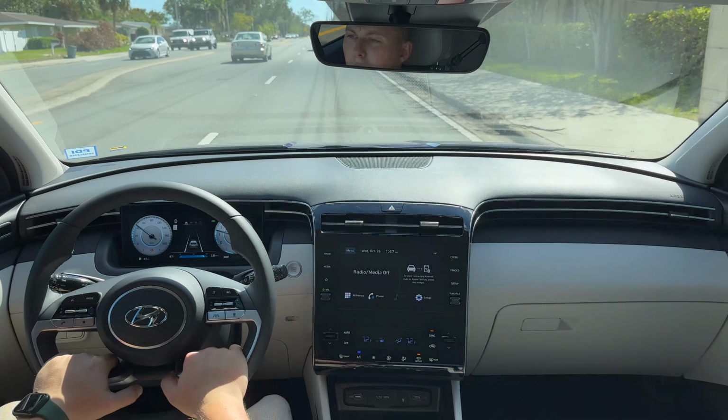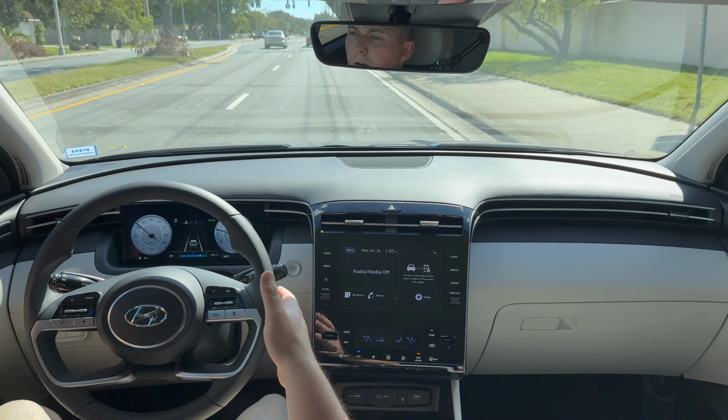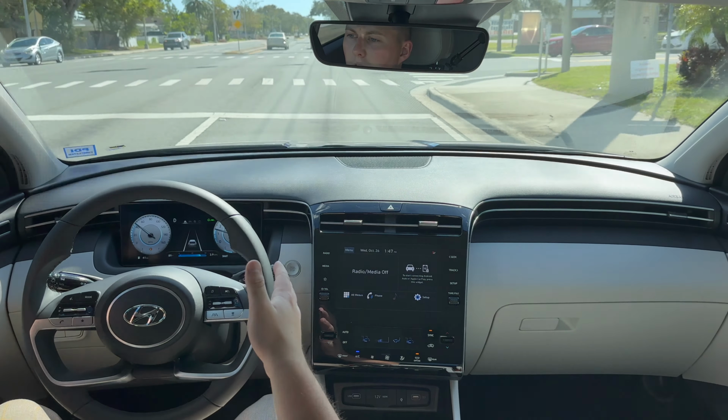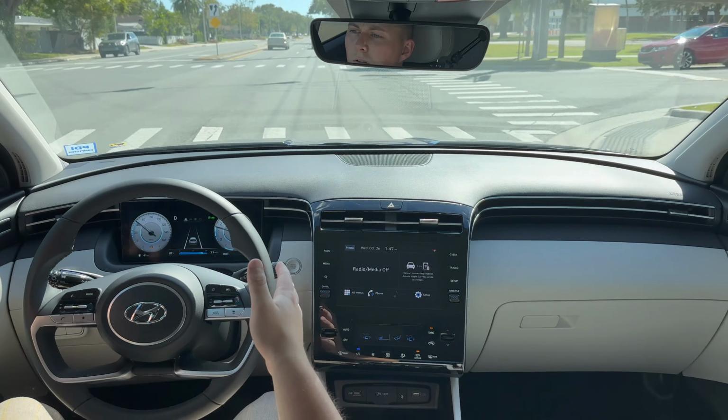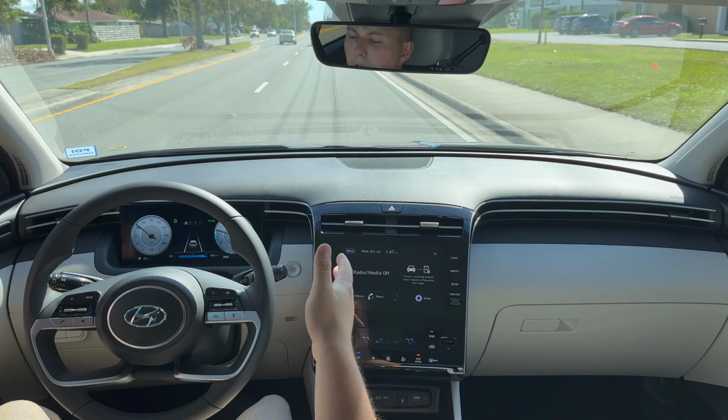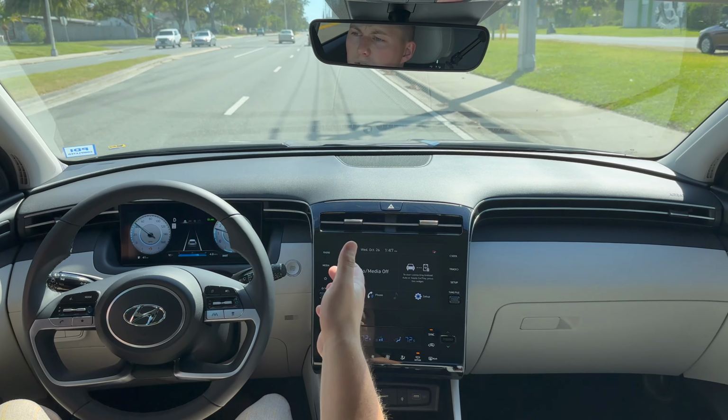The ride is composed. It's nice and soft. Let's activate the lane follow assist here and just kind of show you how well it does. You're going to be able to see some micro adjusting in the steering wheel, trying to keep it centered in the lane. It does a really good job at doing so, I would say.